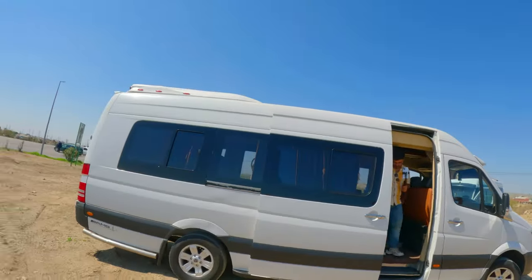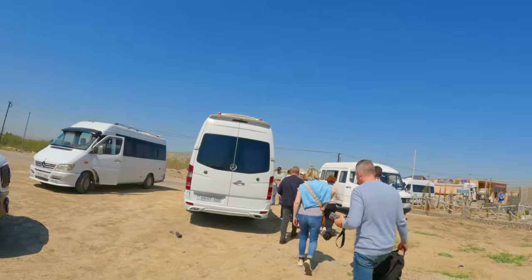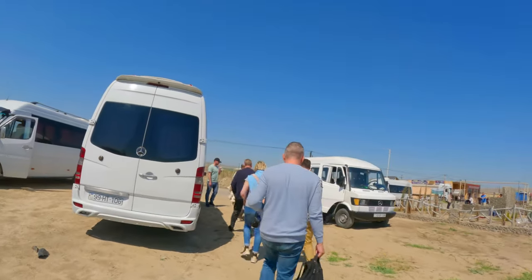So we're going to be heading off. Next stop is going to be the mud volcanoes, number one in the world. At this point, we're changing vehicles because where the mud volcanoes are, it's a more off-roady type. So we have to change vehicles, get into these other vehicles to get us up to the mud volcanoes. Let's see what they're like.